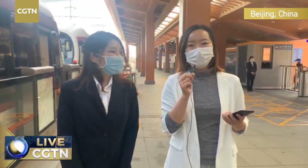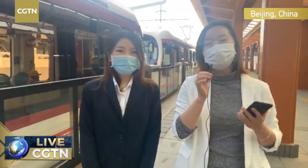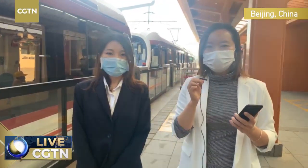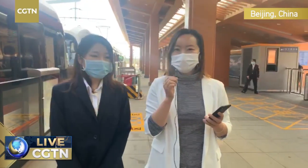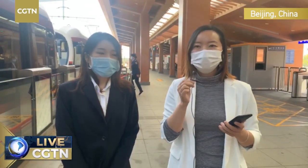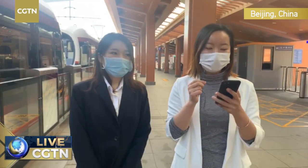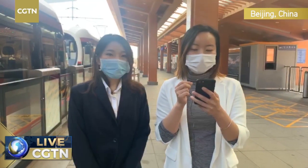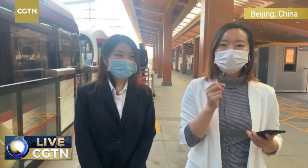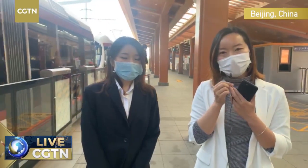So she said that now, at the beginning of May, they're already seeing a spike in passenger numbers. You got it, Kenny. And before, they had only five carriages running. However, now they need 10 of them to make sure enough social distancing is kept. We have Stan who asked, how long is this shift driving? We just asked the driver, Stan, the shift is actually 8 hours and they will get a break in between.